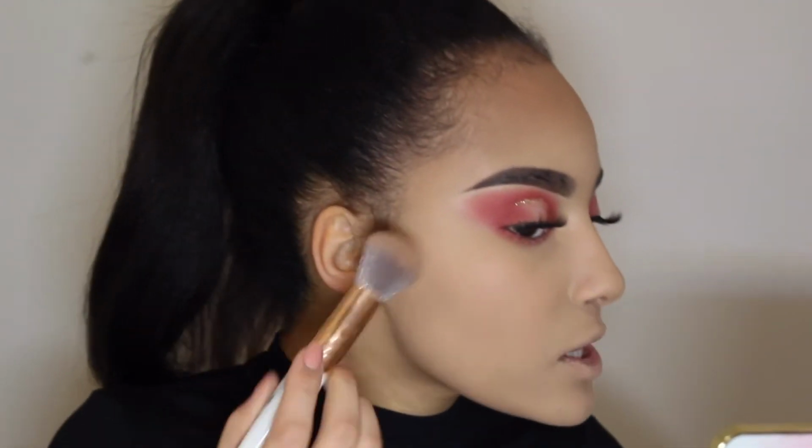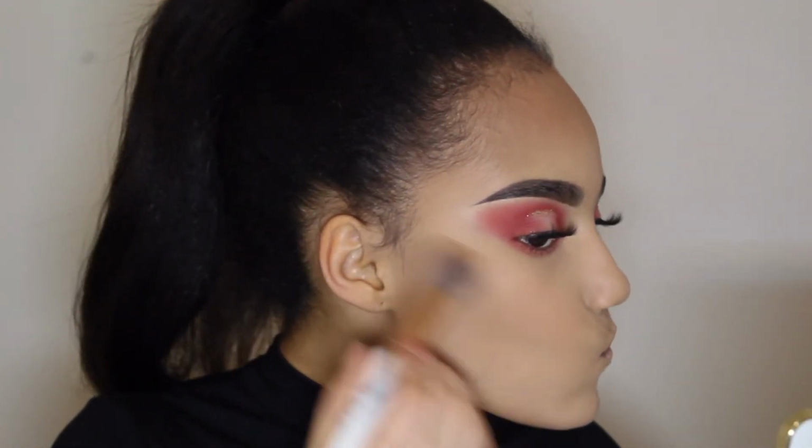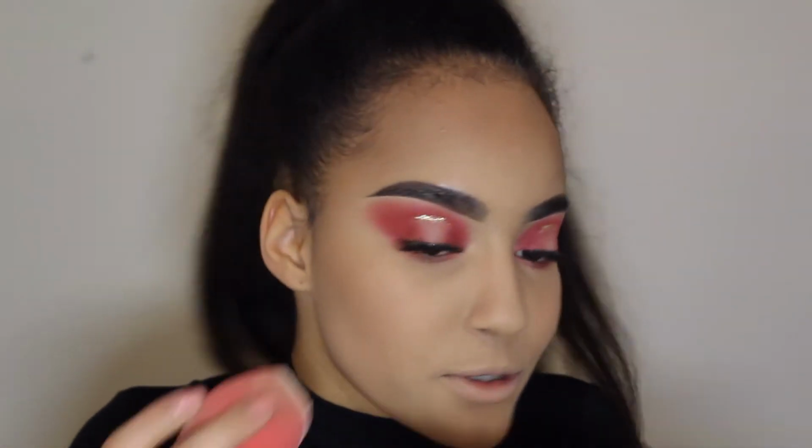Then I'm gonna take the BH Cosmetics No. 4 brush from, again, the same brush set, and I'm gonna contour my cheeks with it. Now I'm gonna cut my cheeks a little. For cutting the cheeks, I do prefer the Laura Mercier.